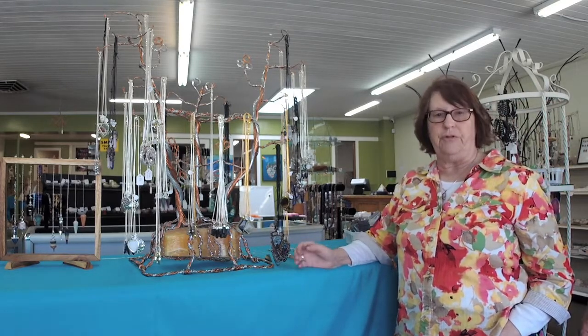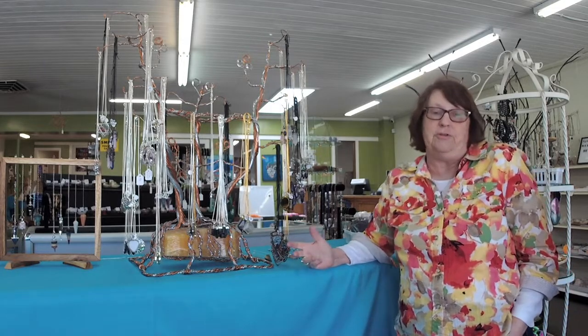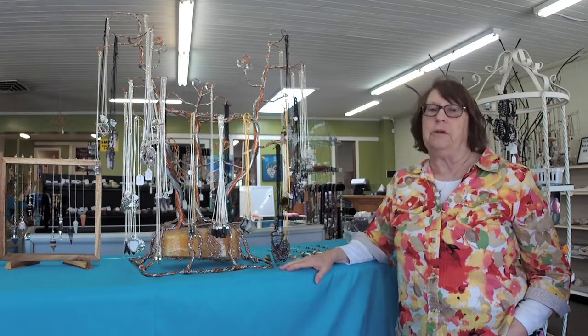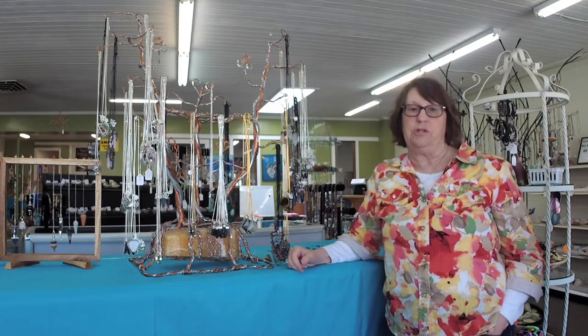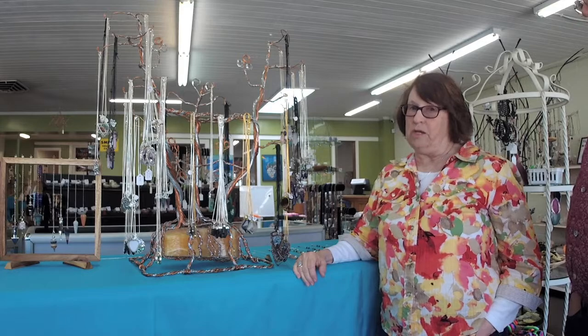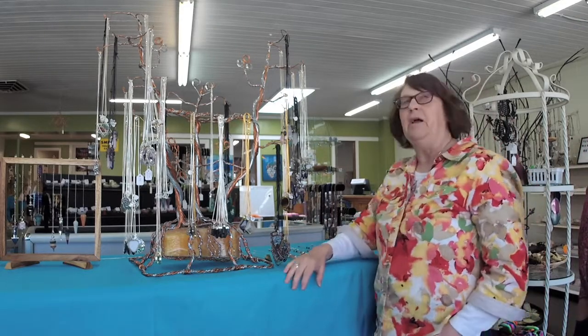They're really great. They're fun to work with, and you can find a lot of great information just on the internet alone on how to use a pendulum. We are going to be having a class here on how to use a pendulum, and that'll be very interesting because I know I will learn a lot, because there's always more to learn. That's one of the coolest things I've learned: there's always more to learn.